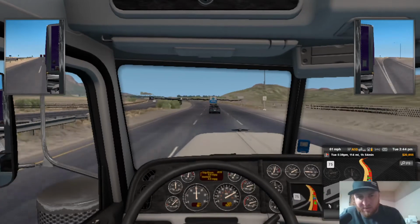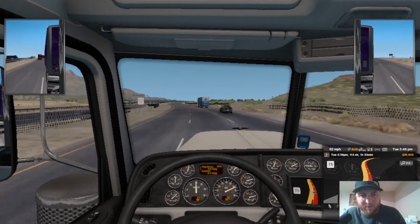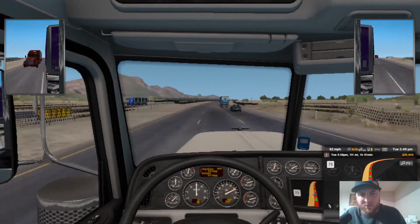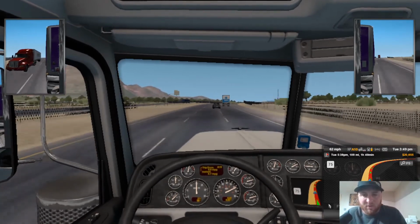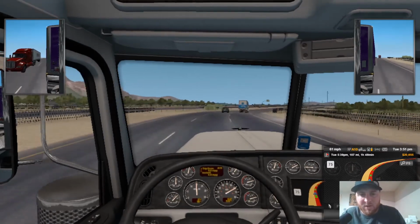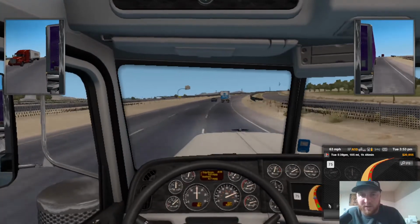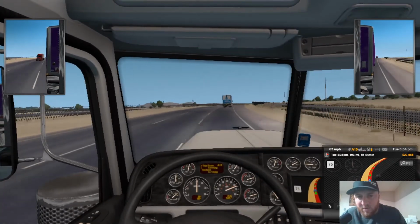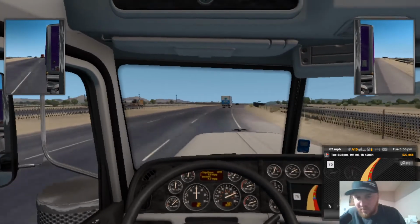So this drive-in is the first trailer you're allowed to purchase in the game at level, I want to say like 6 maybe, and at level 9 you can buy a bulk feed trailer. We're still at level 7, so we may purchase a feed trailer once we get there, depending on how the jobs pay to haul bulk feed. For now we'll stick with drive-in, and then get into probably RGN, reefer. Just have a little bit of everything to make some good videos with.